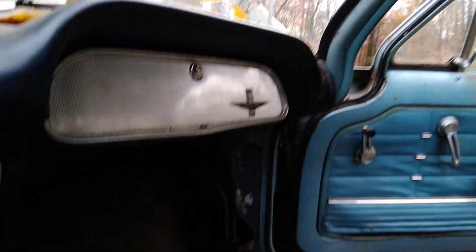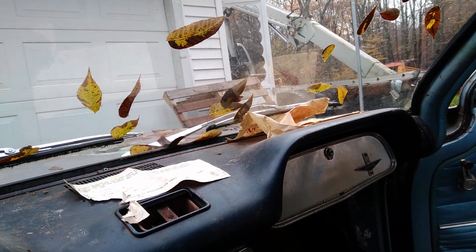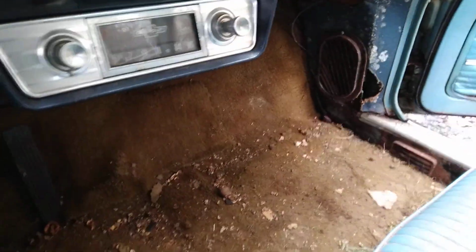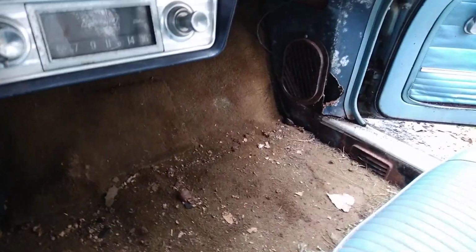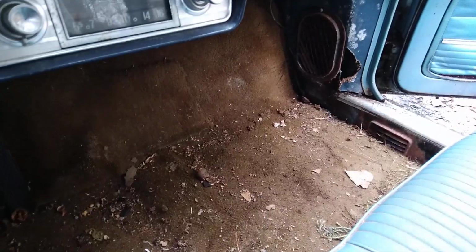I don't know. I went to a yard sale probably a month ago and bought a bunch of brand new indoor-outdoor carpet. Enough to do probably two or three Corvairs. I got it for $5.